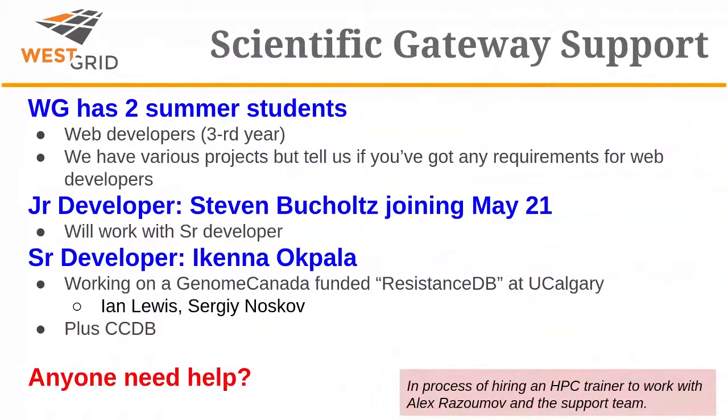If you've got a project where you might want a little help on developing the gateway, the databases, that kind of thing, the GUI, the front end, come and talk to me. We've got some expertise which might be able to help.